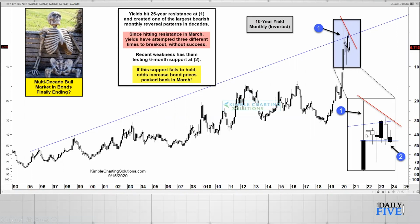Then you'll notice that this inverted chart to look like bond prices has again traded sideways for months, and a key support level is in play here for yields. And so what happens at two, from a ripple effect, I think will have a lot to do with banks. And then what the banks do will have a lot to do with the first two charts, being the Dow and the transports.